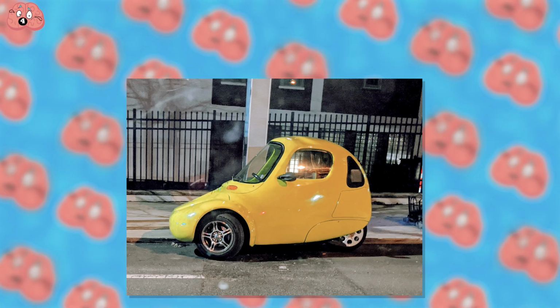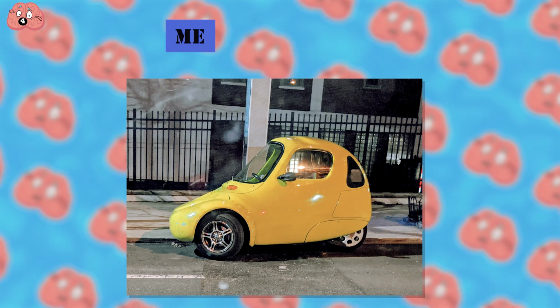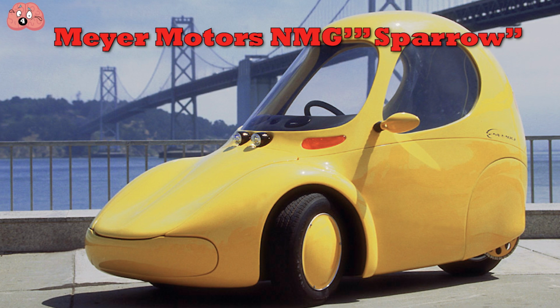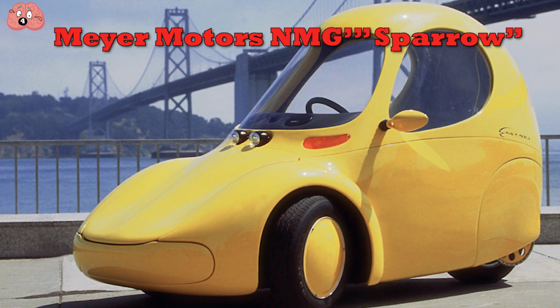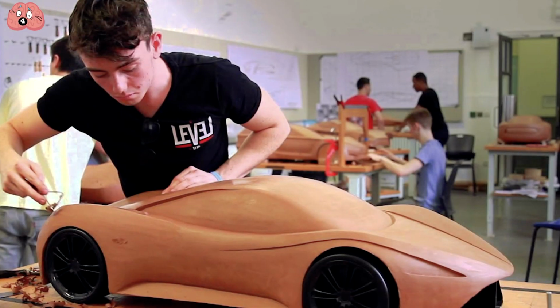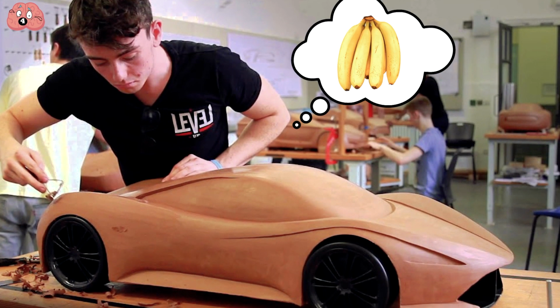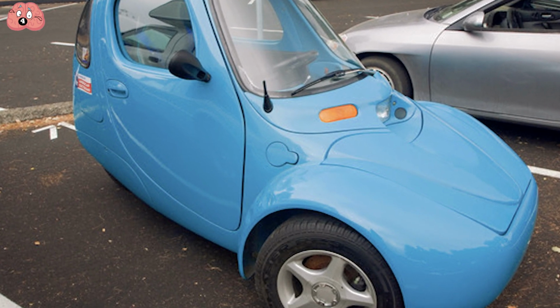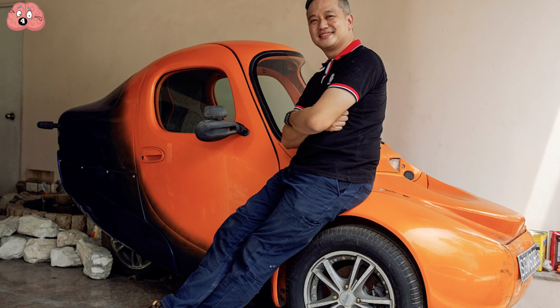Number 4. Myers Motors NmG. Ever fantasized about riding around in a banana? Then look no further than Myers Motors NmG, Sparrow, though fans prefer NmG. The designer may not admit that they had bananas in mind, but how do you explain the shape and color of that thing? It looks like the Heinkel Kabine.